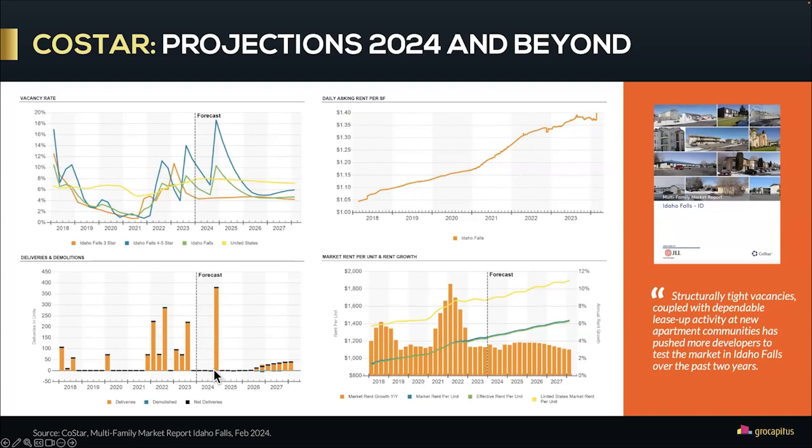And right here on the bottom right, you can see that CoStar is predicting strong continuing rent growth. The orange bars here show that this community should have 3.5% to 4% rent growth all the way to 2027. And this gives us a lot of room in our pro forma.